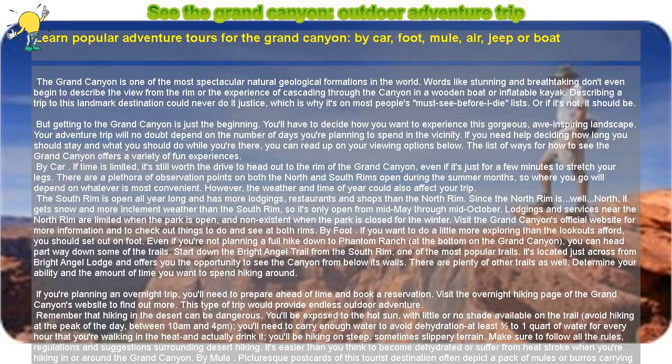The list of ways for how to see the Grand Canyon offers a variety of fun experiences. By car. If time is limited, it's still worth the drive to head out to the rim of the Grand Canyon, even if it's just for a few minutes to stretch your legs. There are a plethora of observation points on both the north and south rims open during the summer months, so where you go will depend on whatever is most convenient.